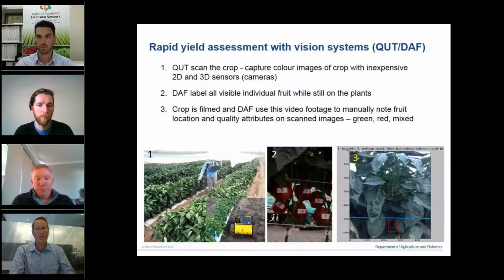So you can see in the number one slide on your left-hand side, I hope, we've got a capsicum crop there. We've got a couple of things going on. We've got two commercial varieties, both of them set up as double row and single row entities, just to test the accuracy and whether that variation gives us a better result. And you can see one of the QUT researchers walking along there, holding a sensor array at the bottom of his hand, imaging the crop.